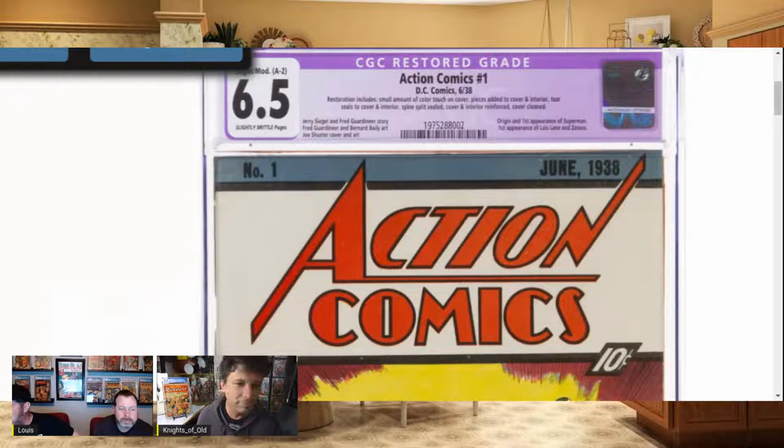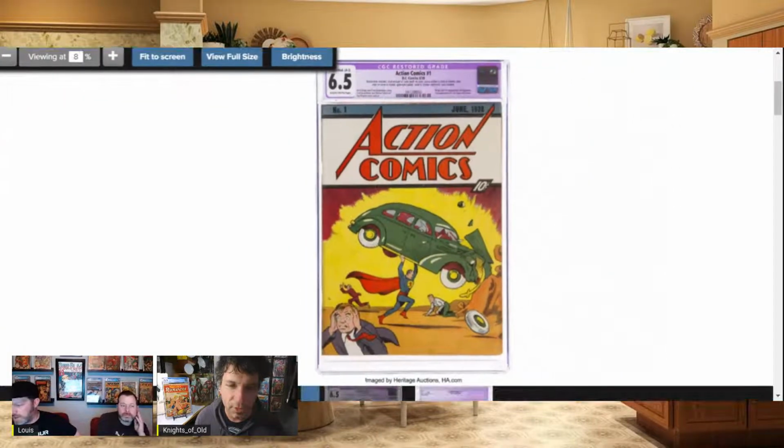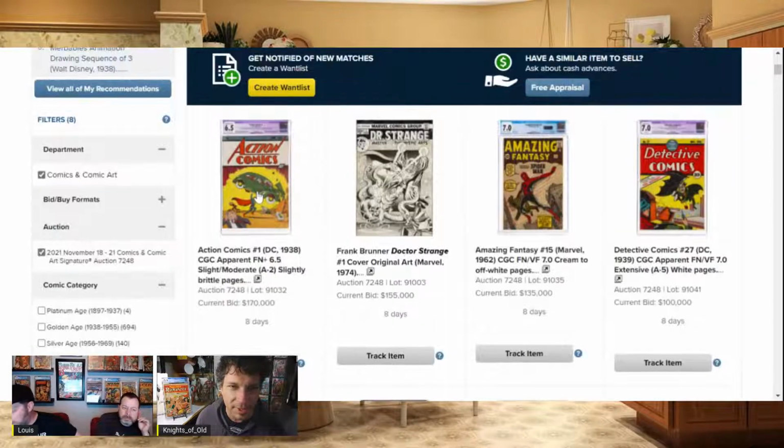If I'm not mistaken, I think this is a Mike Tachillis project that he did. So I would trust that. Well, then, yeah, I do trust this. And I'm sure that's all fine restoration. This was really impressive to me. It looks great.